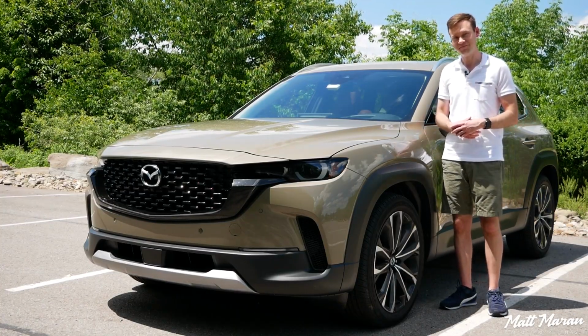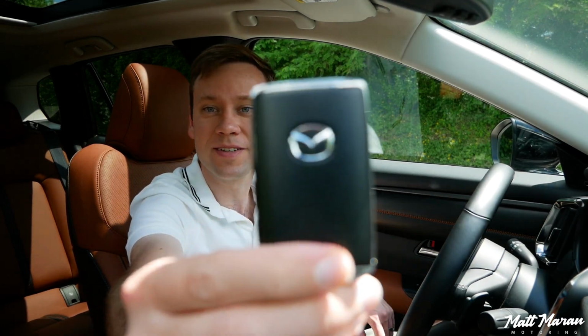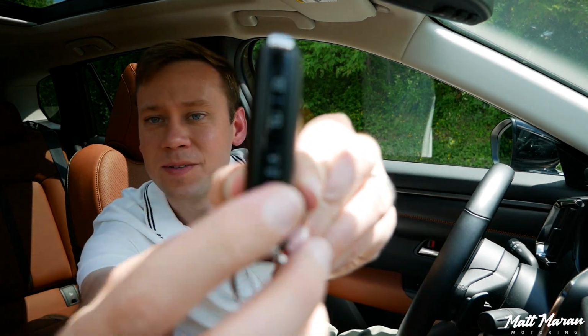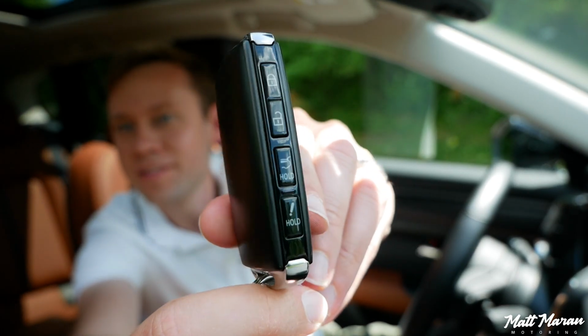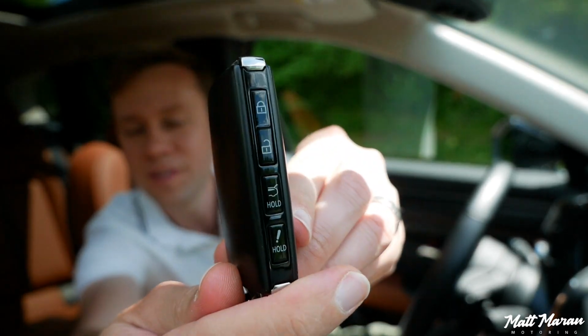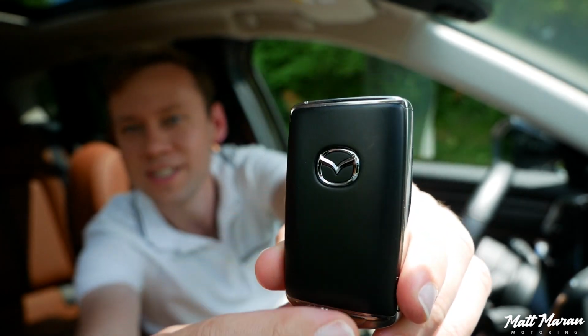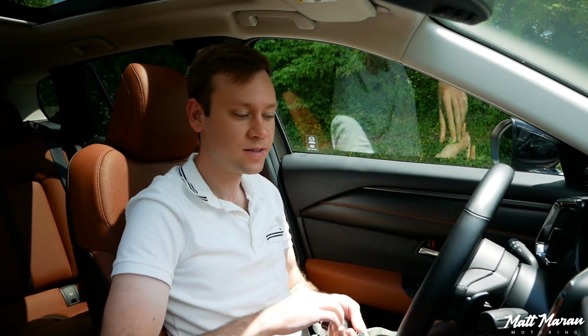And so overall, I think that they did a really good job here with the styling on the CX-50. All right, so start up and go for a drive. The CX-50 here has Mazda's new key, which is a nice key. It's interesting though how it has buttons only there on the side and nothing on the front or the back of it. But it still is fairly thin, and just a nice looking key. Feels pretty nice too with the satin plastic. But of course it is keyless access, keyless entry, and push button start here in the CX-50s.